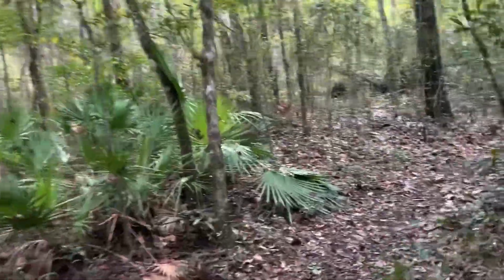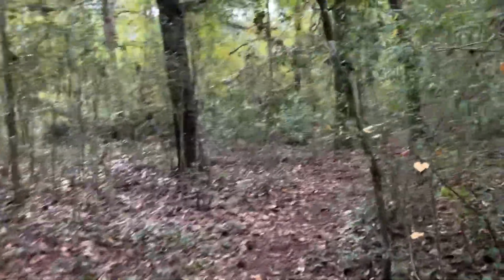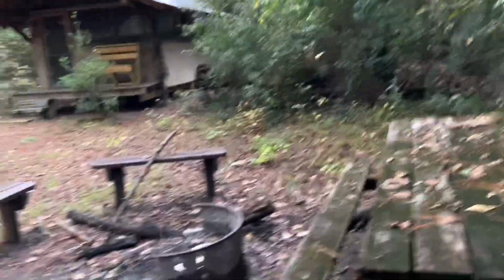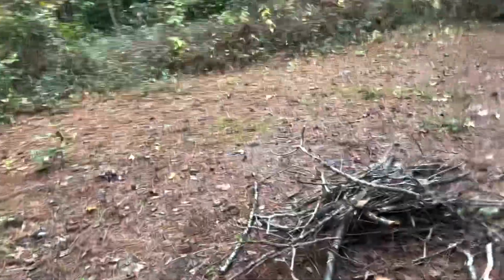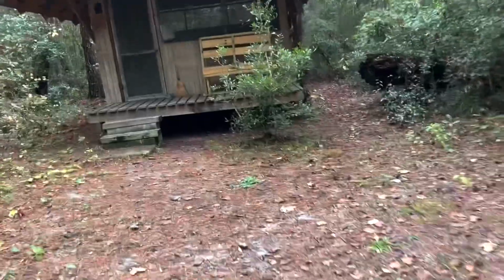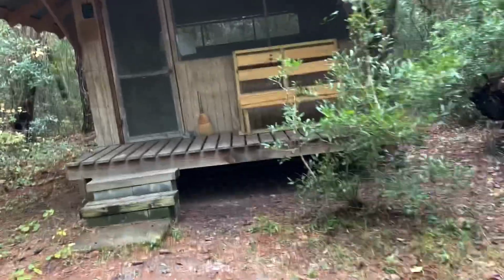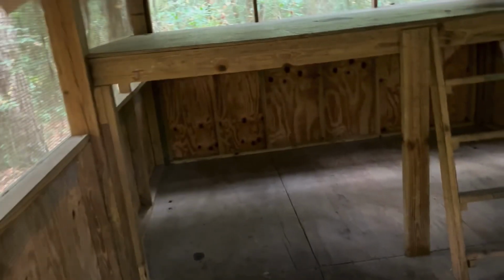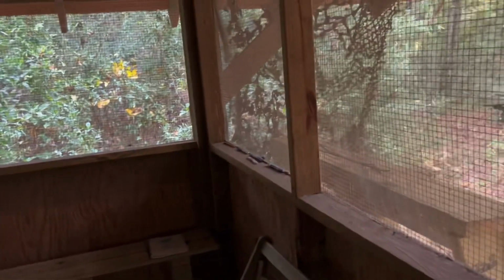Cool. I made it. The Iron Bridge Shelter. Very cool. Wonder if anyone's in here. Even if there are people in here, I can camp on the outside of the shelter. Okay. No one's in there. Except for spiders, I imagine. Oh, look, it can sleep more than one person too. Very cool.